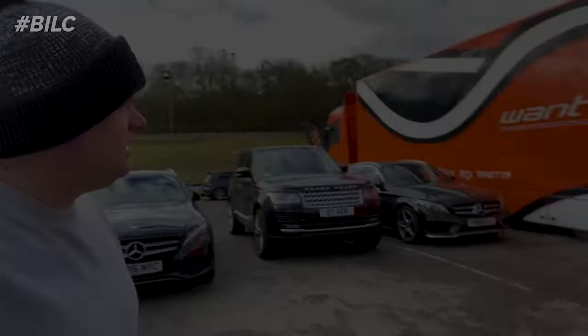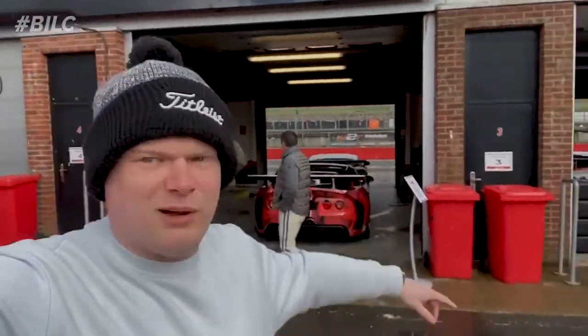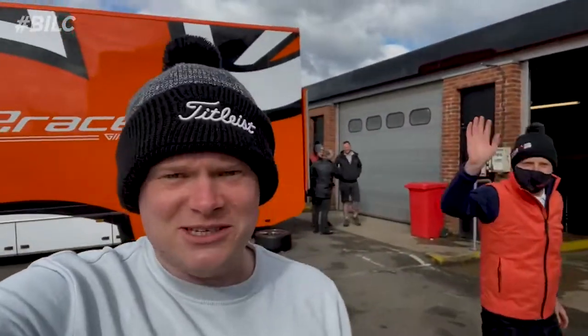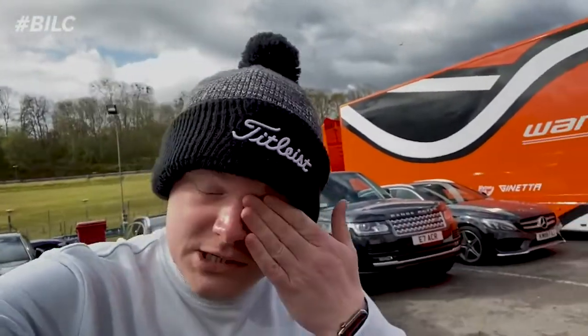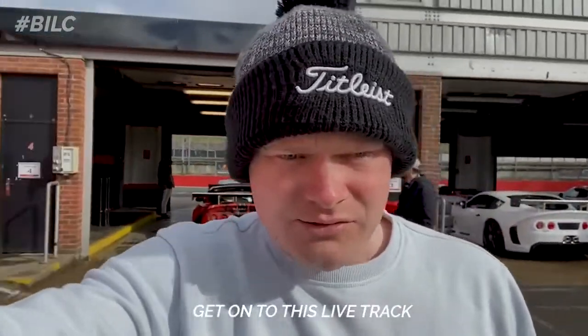Right, I'm going to sign off because I need to focus on what I'm doing now. So this is the big truck that most of the cars deliver and sort of thing. And here's Angus walking past now in the background. Say hello, mate. And here's Max. Hi, Ed. Hello. So yeah, we're just prepping. Wow, the wind is so cold. It's actually making my eyes water. Crazy. So yeah, just literally getting ready now to get onto this live track.